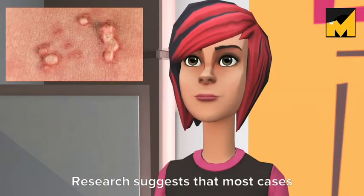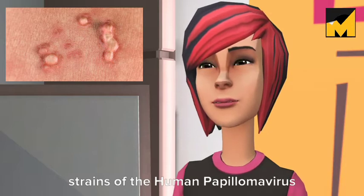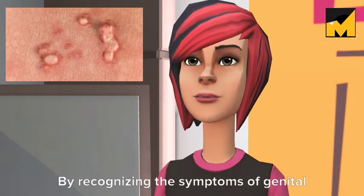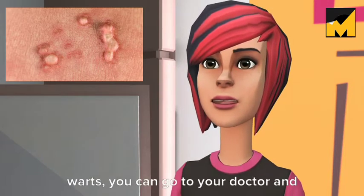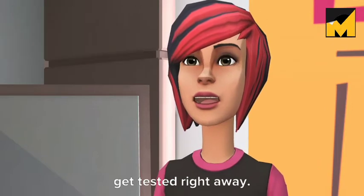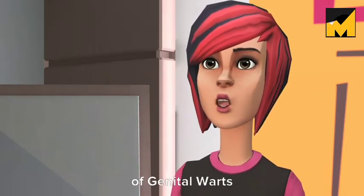Research suggests that most cases of genital warts are caused by two strains of the human papillomavirus, HPV, types 6 and 11. By recognizing the symptoms of genital warts, you can go to your doctor and get tested right away. Part 1 of 2, Recognizing the Symptoms of Genital Warts.